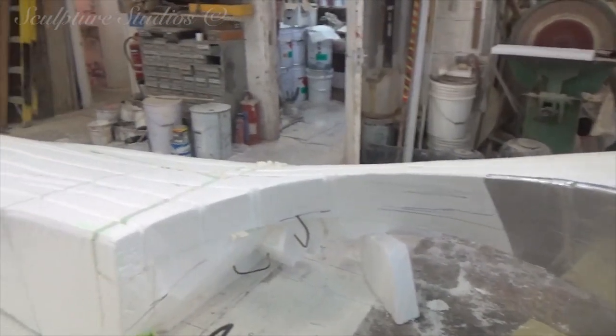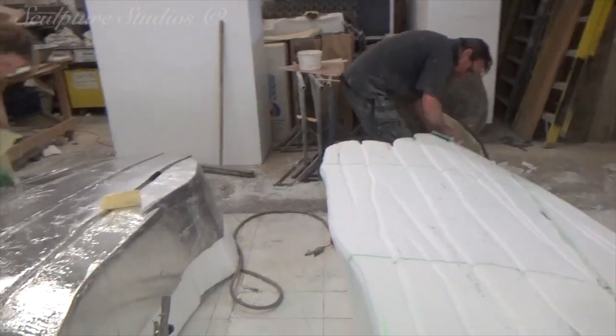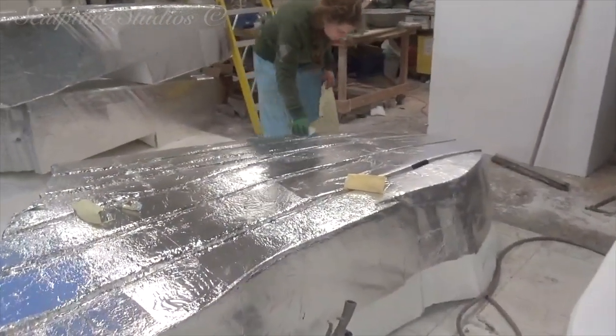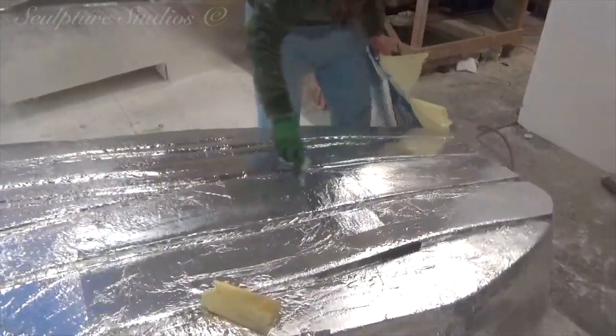A popular request, and something that's become a bit of a mystery at our studio, we do get a lot of comments regarding our foil, but those who have sent us an email may just have found out a little bit more information, so perhaps give that a try.